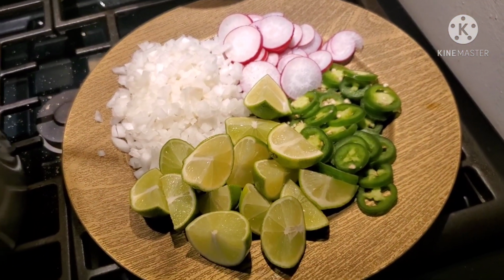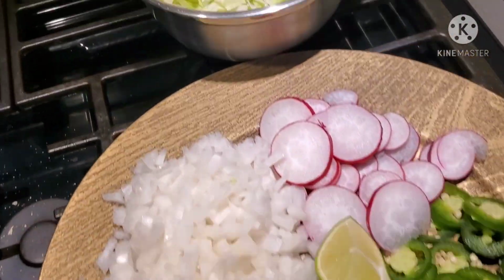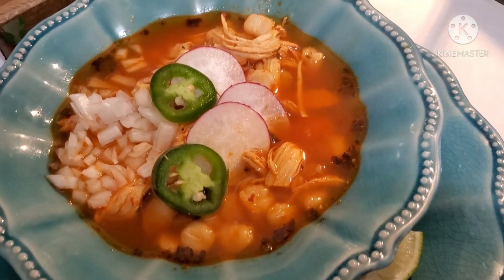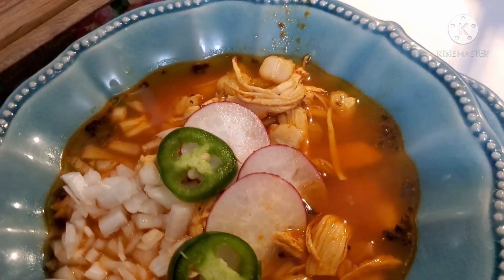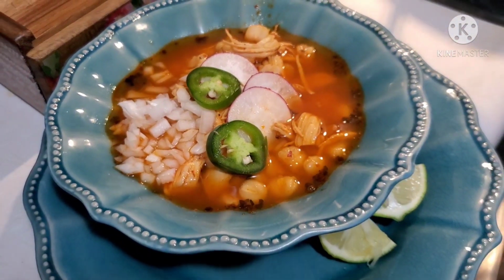And so here's all your traditional garnishes. I just have some limes that I've cut up, onions, jalapenos, cabbage, and some radishes. And I just topped mine off with some onions, the jalapenos, radishes, and some limes. And this is so perfect for these cold nights.